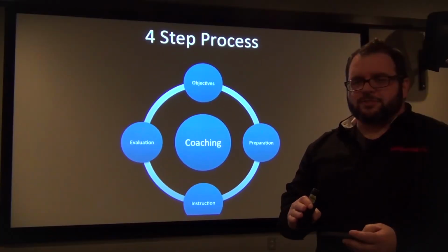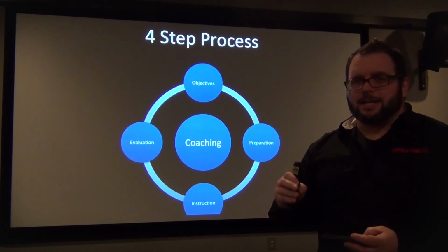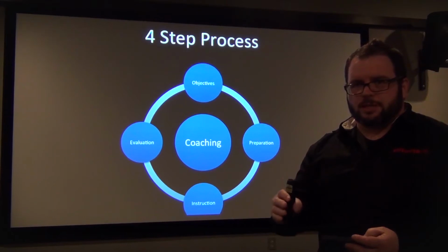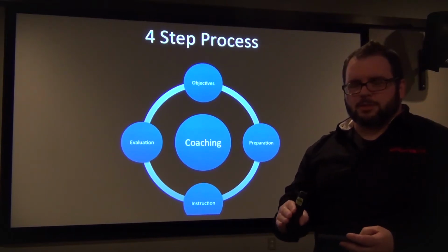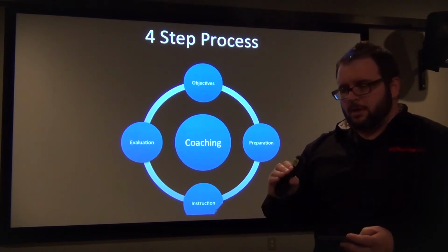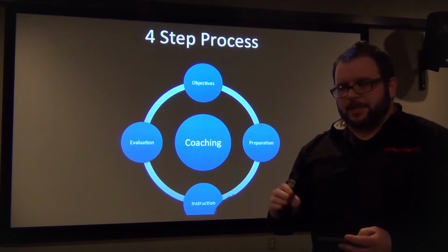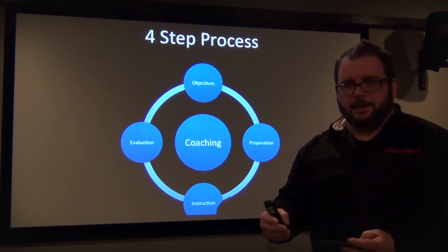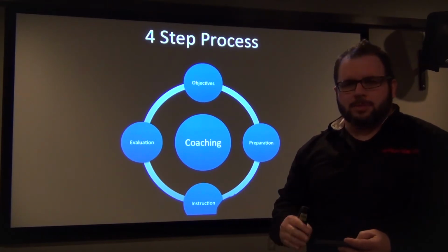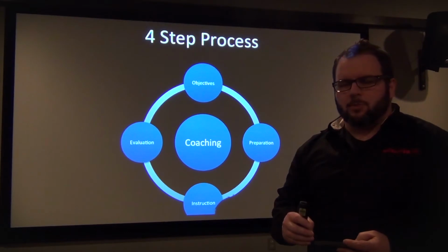So with this four-step process, we start with setting objectives, which is really establishing your expectations for the training session. And obviously this can apply to setting expectations for the entire training cycle that you're going through. The next part is the preparation or the planning. There's an old Woody Hayes quote: if you have an hour-long practice, you should be meeting for 2 hours to prepare for it. And that is somewhat true.